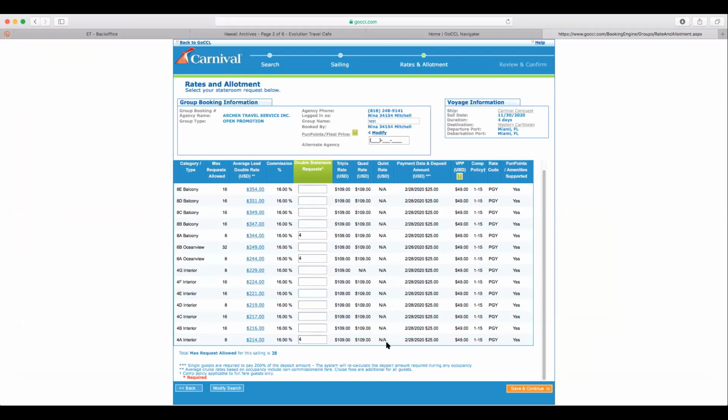Before you commit to selling triples and quads, make sure that you have done a virtual tour to look at the cabin. Unless it's a balcony, cabins will be pretty heavily occupied. It's a small amount of space in an ocean view and an interior, and some balconies are pretty small too. So I would stay away from booking 4 adult people in any of these cabins, to be perfectly honest. I would keep that for suites.